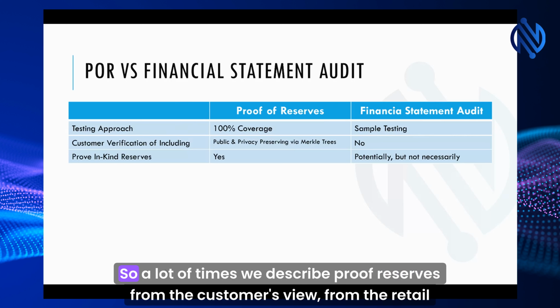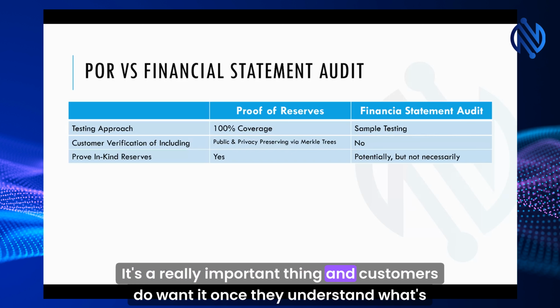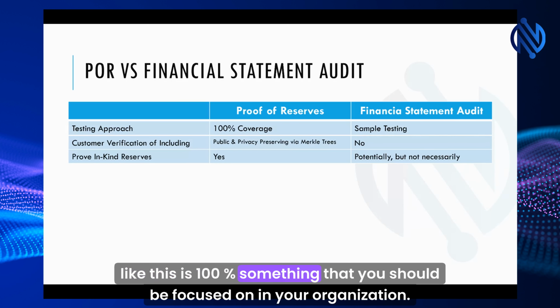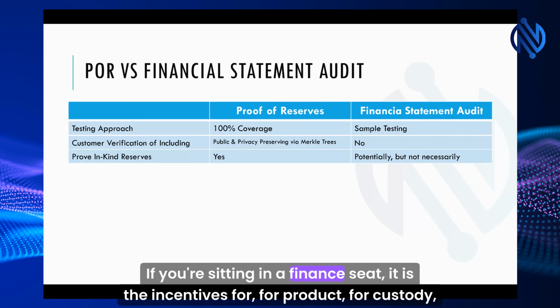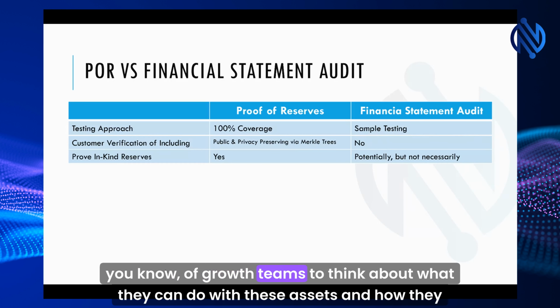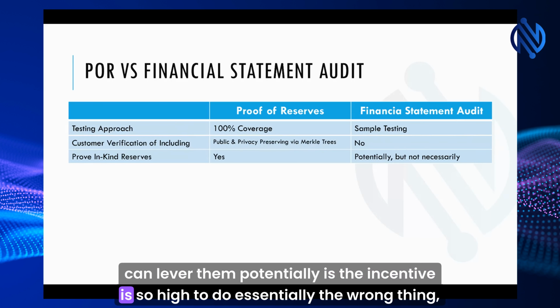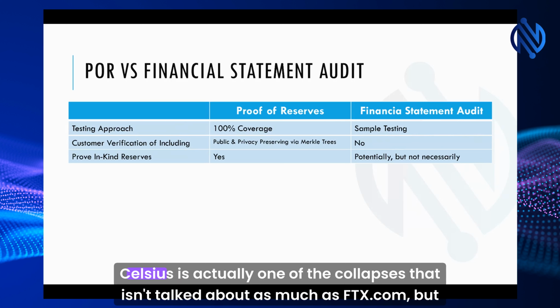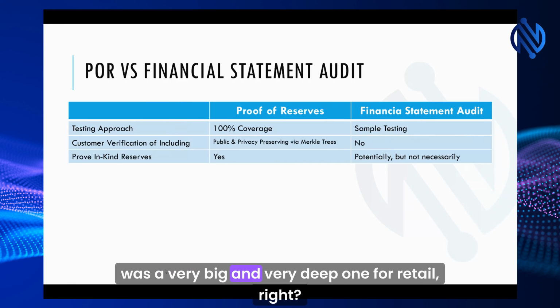And let me just add a point real quick. A lot of times we describe proof of reserves from the customer's view, the retail transparency you want. It's a really important thing and customers do want it once they understand what's possible. But from management's perspective, from the CFO chair or even a board chair, this is 100% something you should be focused on in your organization if you're sitting in a finance seat. The incentives for product, custody, and growth teams to think about what they can do with these assets and how they can lever them are so high to do essentially the wrong thing. And that is exactly what we saw at the end of 2022. Celsius is one of the collapses that isn't talked about as much as FTX, but it was a very big and very deep one for retail.